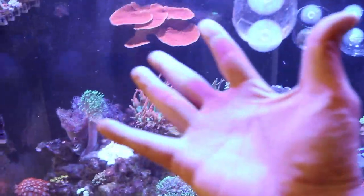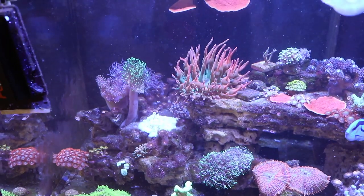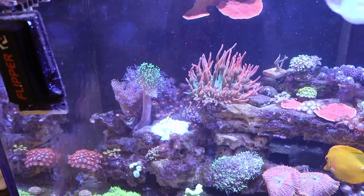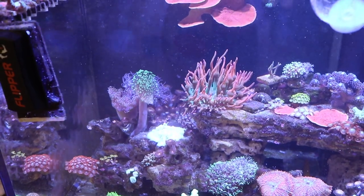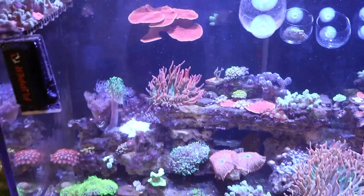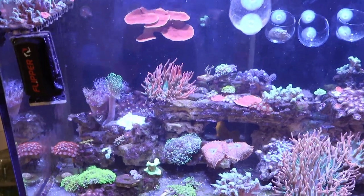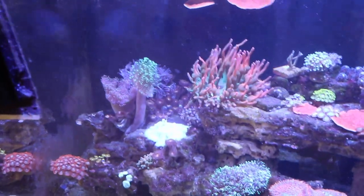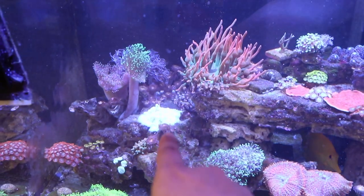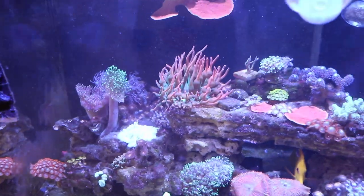Now, I don't want to stick my hand in there and grab it up and spread all of that body matter all over the tank. So I'm whipping up a batch of salt water right now so I can do a quick water change, just one bucket. And while I'm doing the water change, I'm just gonna stick the siphon onto the anemone and hopefully I can just suck all of that out without spreading it too much.